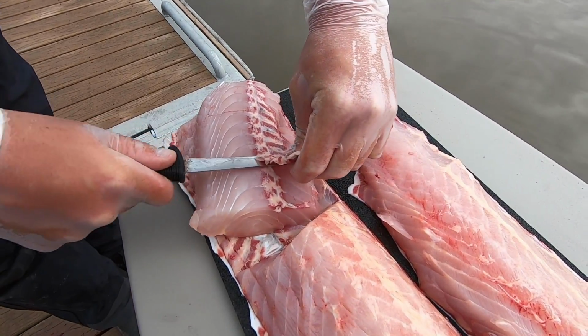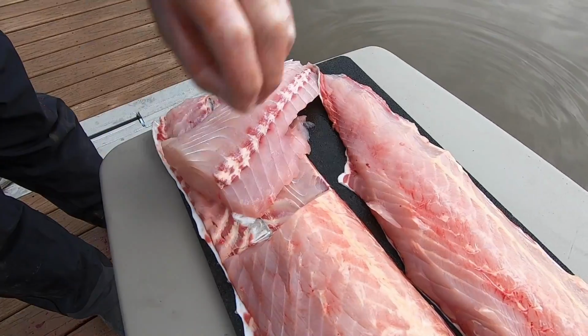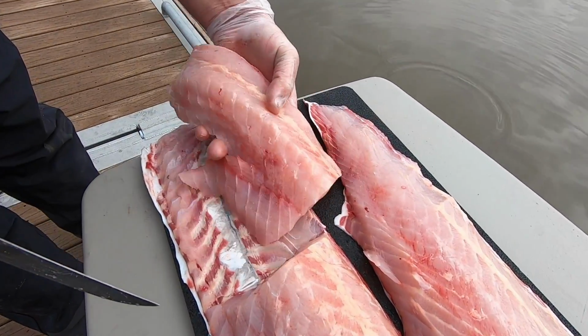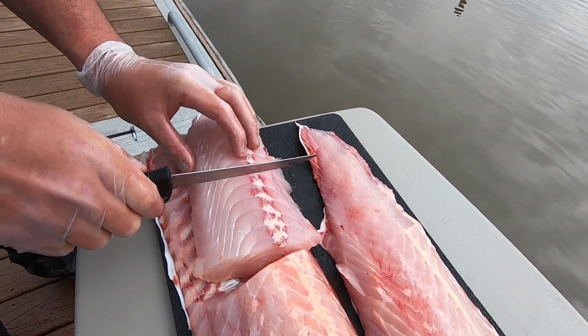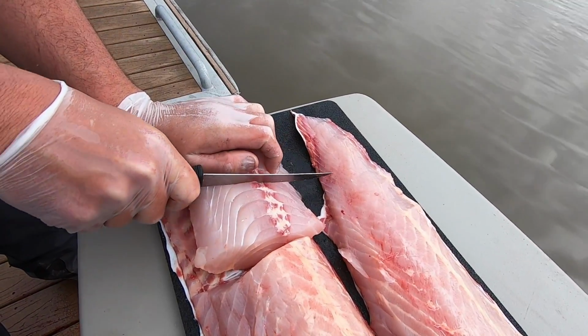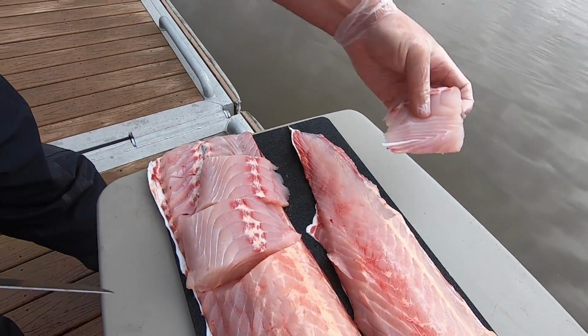And you want to be left with just that white meat. That's the good stuff. There can be a little bit left in that line, but that's just perfect. Just like that. And then I like to cut it. You want dinner size, Steve? Yeah. Chunk it? Yeah, we'll chunk it. Something like that. Dinner pieces.